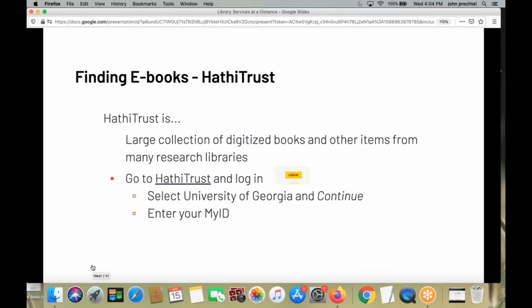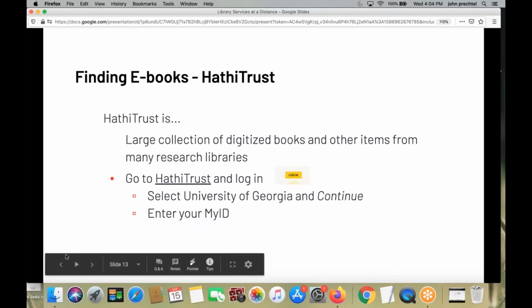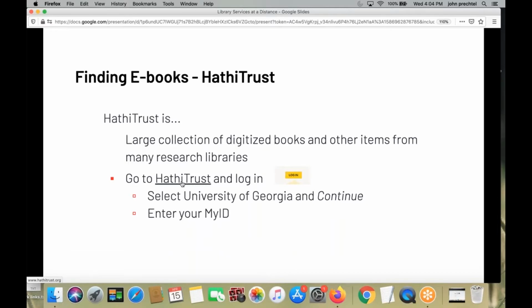When you want to search HathiTrust, I recommend you go into HathiTrust separately and not rely on our catalog links, because they're not all in there. Go straight into HathiTrust. This is a database you can get to any way you can. You don't have to go through our homepage. You just need to go to the HathiTrust database and log in as a UGA person with your MyID. So let's do that right now.